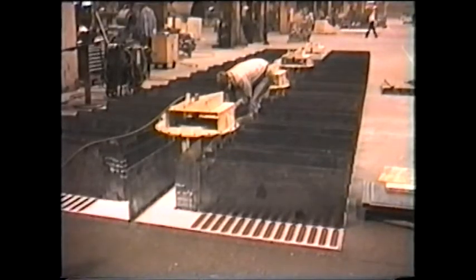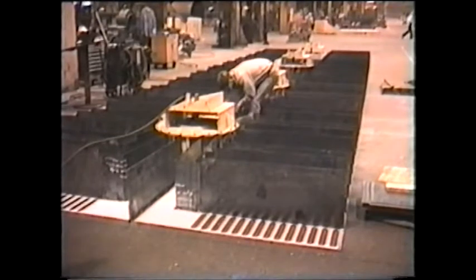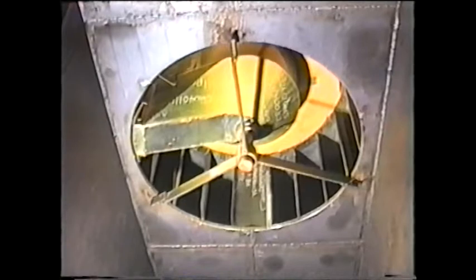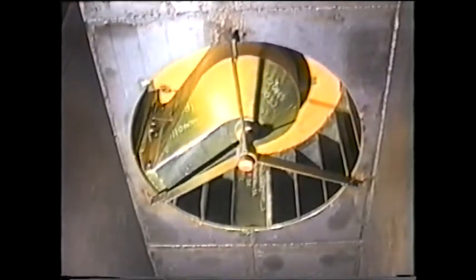The rotor can be seen better in the shop while the unit is under construction. In this upper area, each section of bags is partitioned off from the others to control air distribution. From underneath, we can see the rotor in operation.